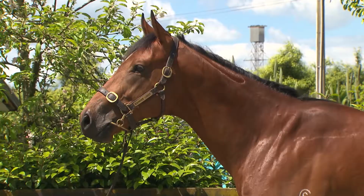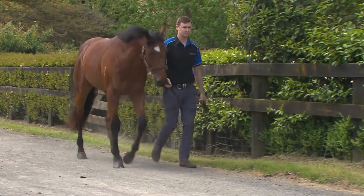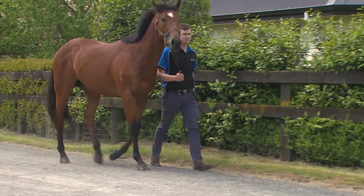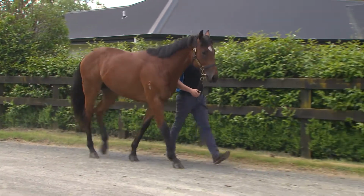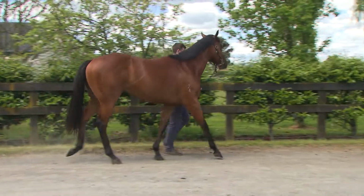And obviously with this one in particular, you've got a beautiful female family with Champagne and St. Reems and what have you. Yeah, it is. It's got a great female line, you know, all the black type down through there. It's great to see. It's great to have a horse of that quality in the draft.